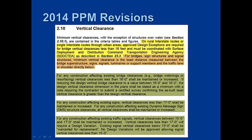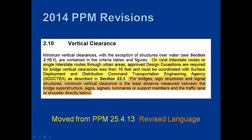Section 2.10 of the PPM was added to. Currently, or last year, there was only one sentence in that section. Now we have 4 paragraphs. And I want to go over each one of these briefly here.